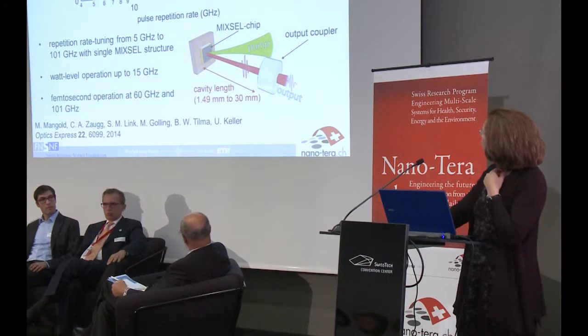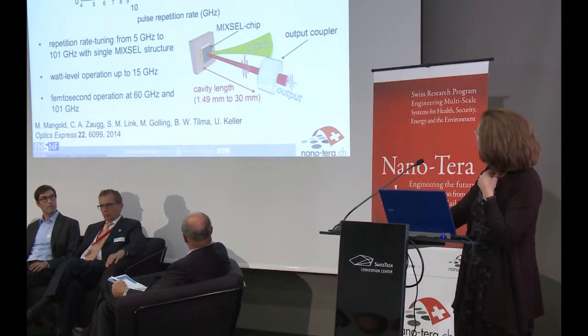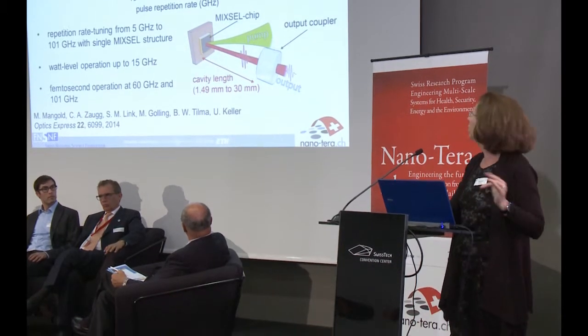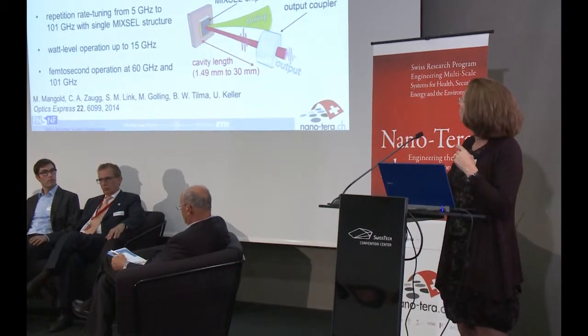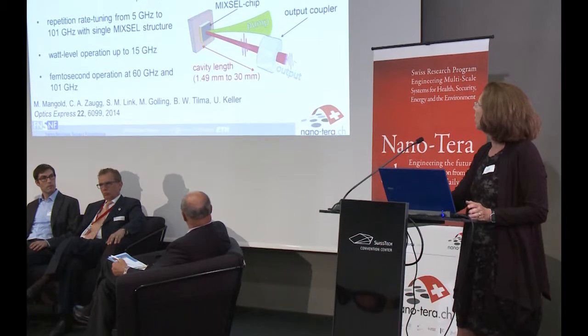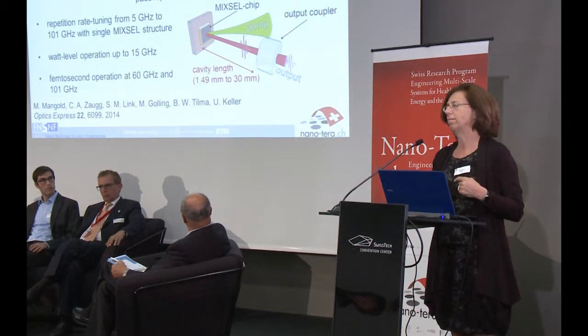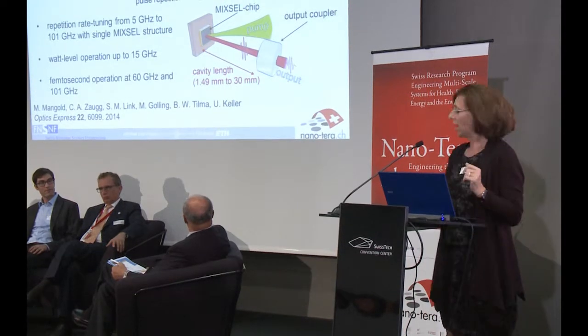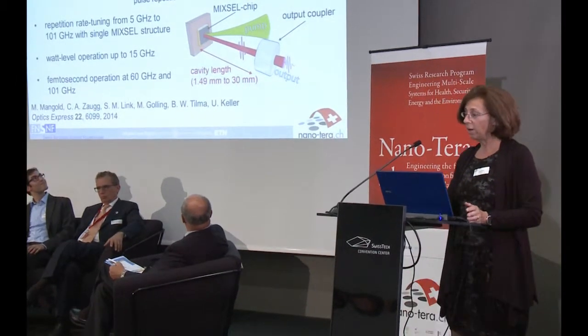In the lower pulse repetition rate regime, we demonstrated more than a watt of average output power with picosecond pulses, and we pushed it all the way to over 100 gigahertz with femtosecond pulses. So if you can do that, you know you have something in your hands here. And so we just keep plugging away.